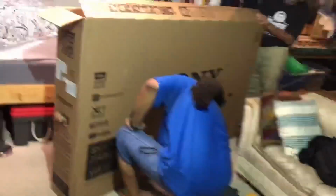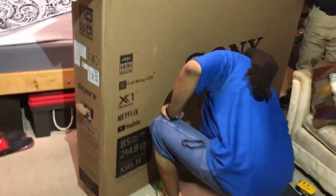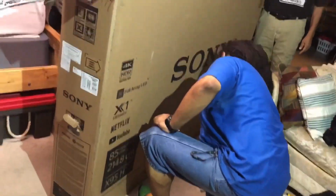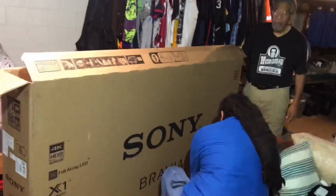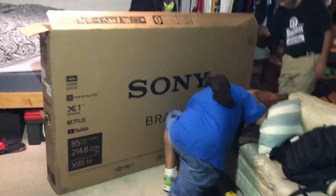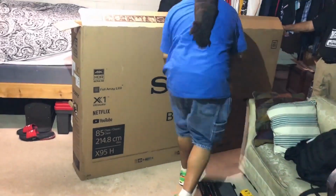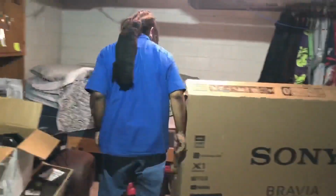These things right here. Daris got his new 85-inch. Are you excited, Daris? Fucking right I am. Look how big this box is, the size. Makes Daris look like Peter Dinklage. It ain't that big.